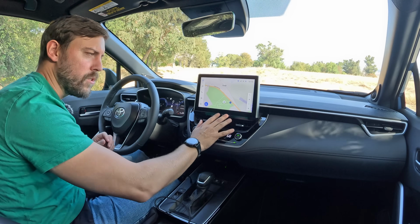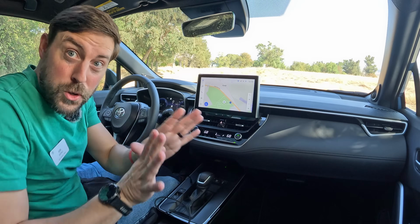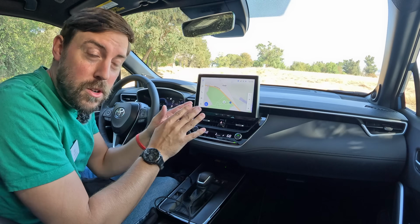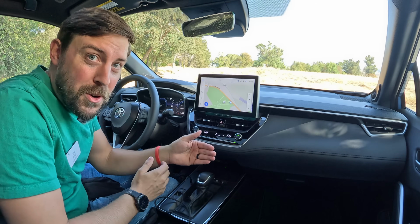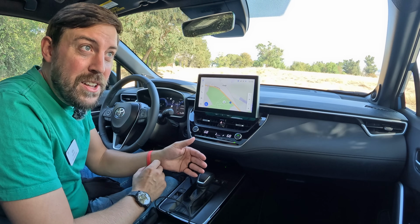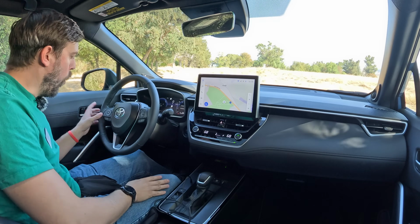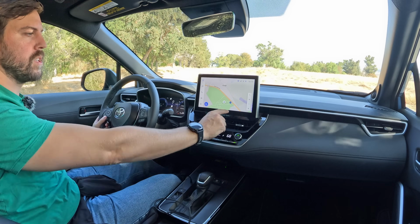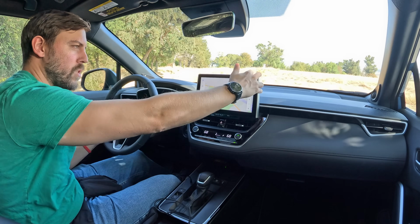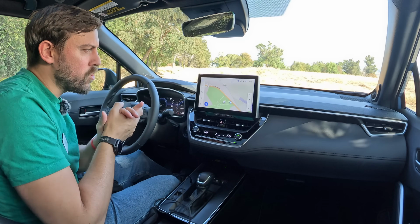Now, I never use these anymore, okay? If I had a volume knob like you do on the smaller screens, if you get the base grade and the mid grade, they have a smaller screen with a volume knob. But when you upgrade to this bigger screen, you get the volume knob stripped away. And so you have to smash the buttons or hold the button on the steering wheel here. This is a lot easier to do because the screen is big, it's high resolution. I guess it's nice.